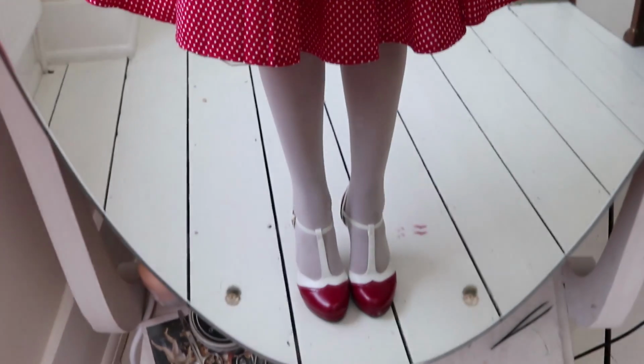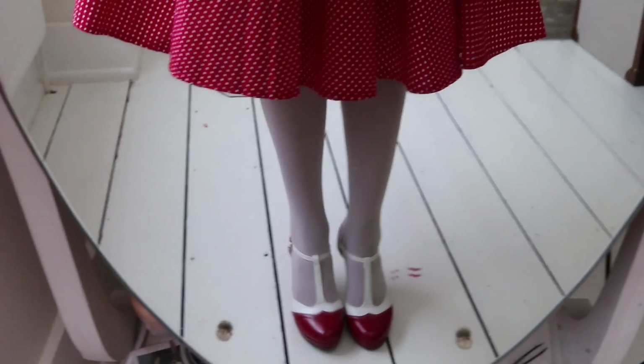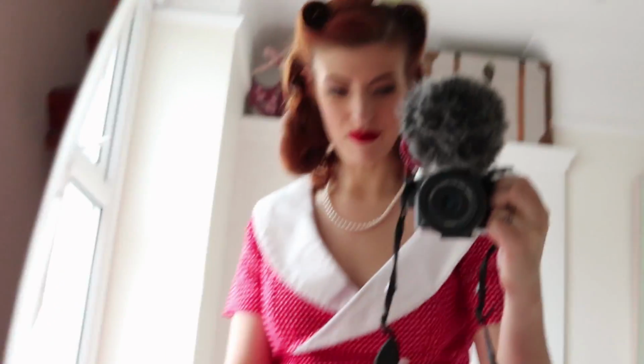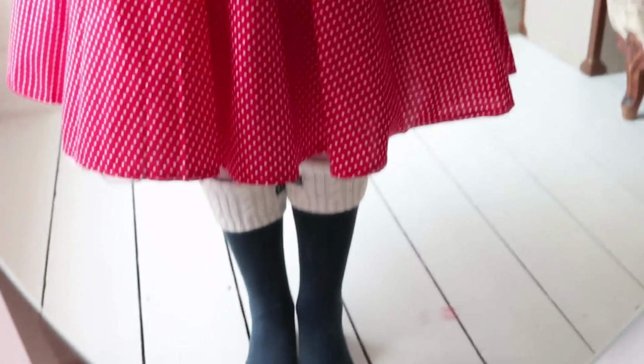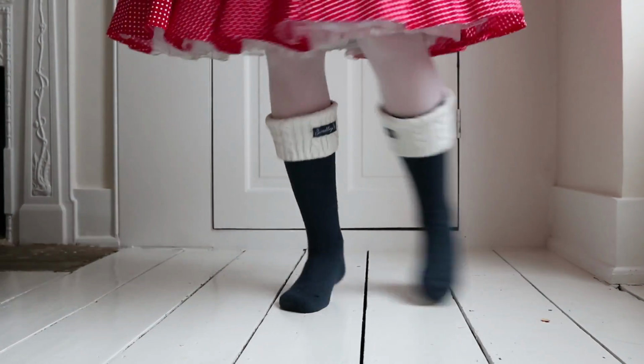And the shoes today are of course matching because everything has to match. These are from Lulu Hun. And my tights, they're actually white tights. Hello. My feet got cold, so now I'm no longer wearing my pretty heels. I'm wearing my welly socks. Oh yes, they are stylish.